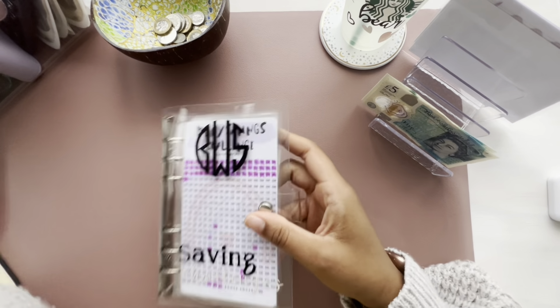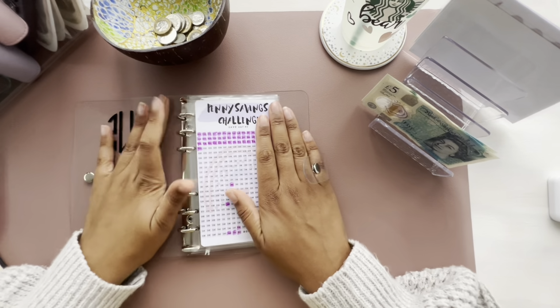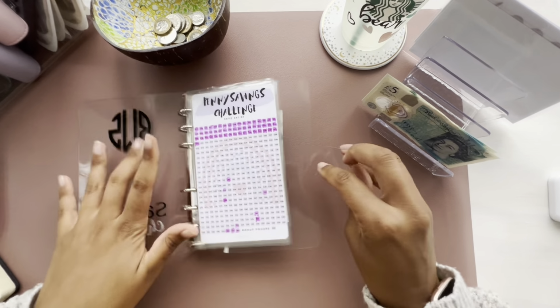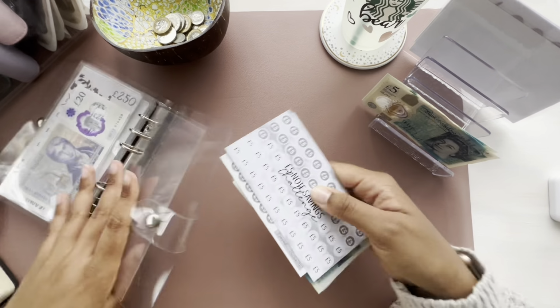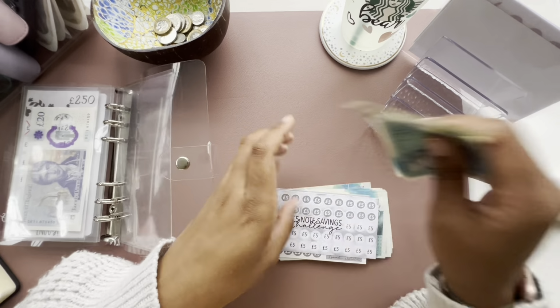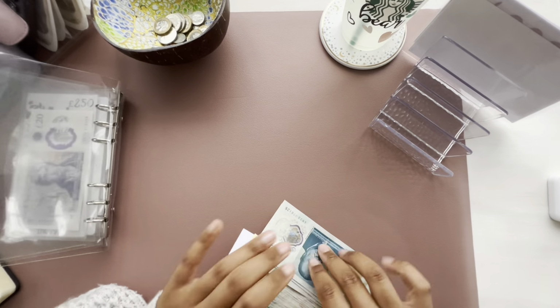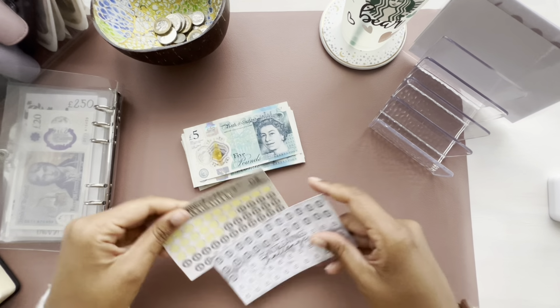And then the next one is, we'll do the penny savings challenge in a minute. I wish this just flattened. Okay, so £5 savings challenge. 1, 2, 3. That was last of it, £15. All the same way round. I really want to make this one. So this is another one I'm going to be trying.